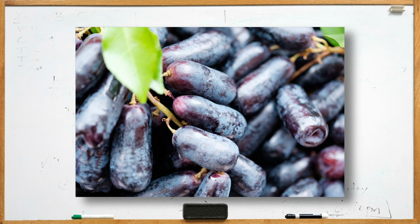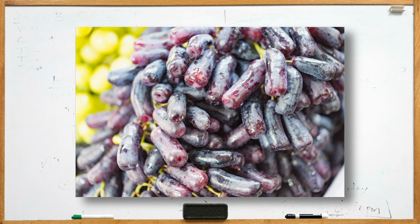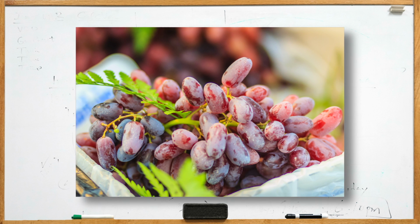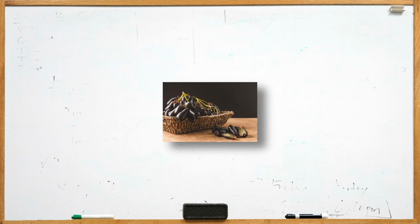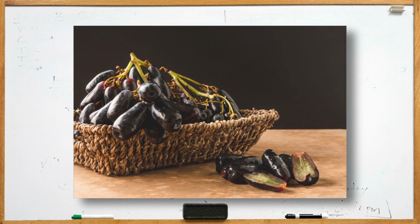Moondrop grapes. If you stumbled across moondrop grapes in the wild, you might think they were mini eggplants. They have a deep purple skin and are more cylindrical than the average grape. They have a high concentration of antioxidants and exhibit a sweeter, crunchier flavor than regular green or red grapes. Take advantage of them during their short season by snacking on them or adding them to salads.